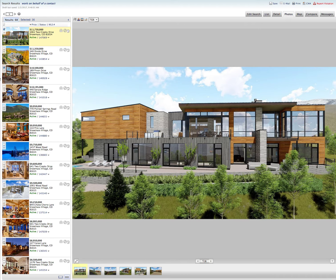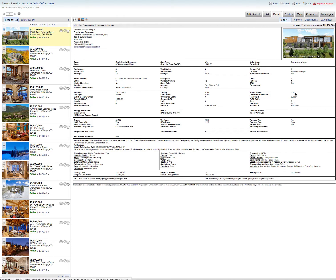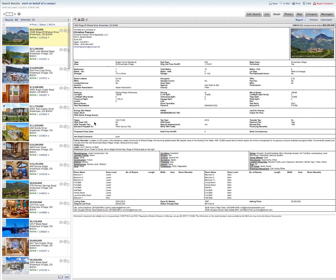And then the final one that I wanted to show you was Two Creeks, and this is new construction, 11.75 million. And the detail here: 1.17 acres, so it's a smaller lot, but it's 6,300 square feet, and it's a little closer to the lifts. But this is new construction. They're doing a pre-sale, pre-construction sale on that one, and then that's it.